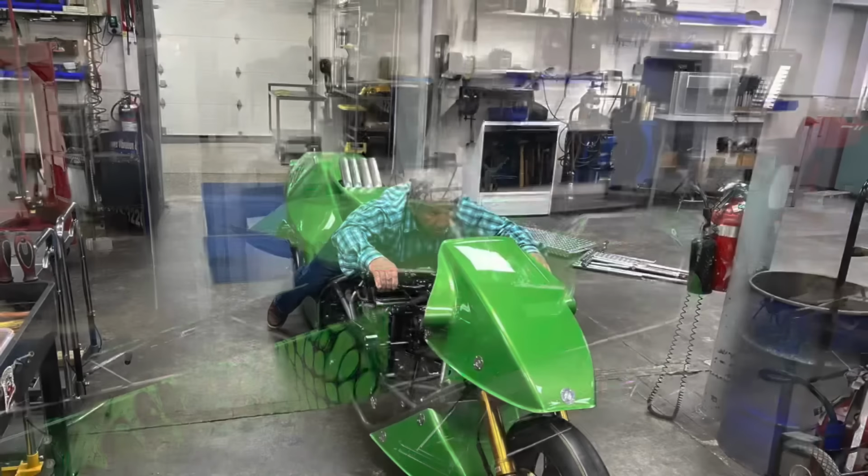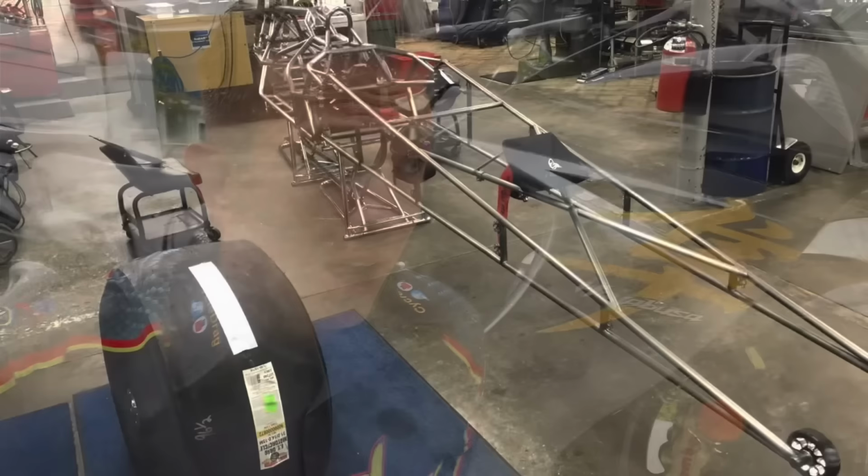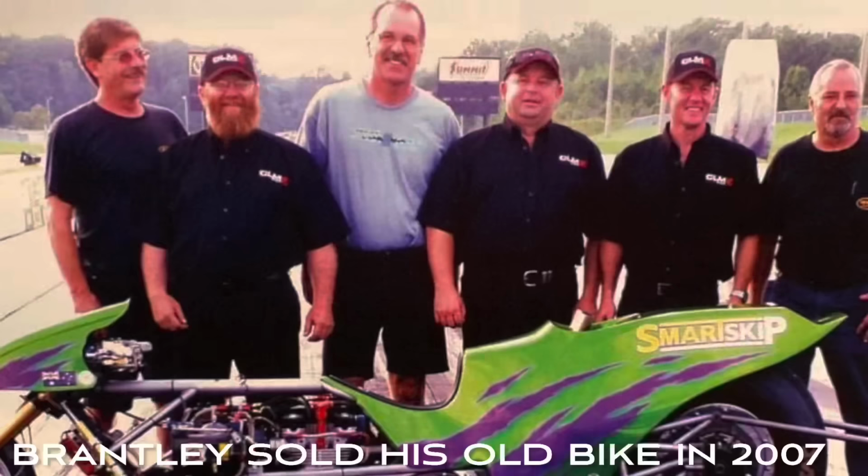So this is it, guys. First test session. Now, some things to keep in mind here. It's a brand new motorcycle and it's much faster than the one Jimmy Brantley sold to Chris Matheson many years ago. So he's gonna ease back into it. But I'll tell you, Jimmy really impressed the Spider-Man team 20 years ago with how quickly he was able to adapt. So let's take you behind the scenes and check out this test session from Orlando Speed World Dragway.